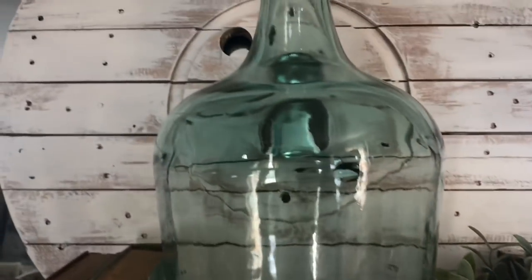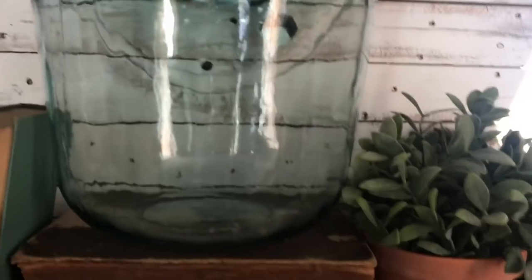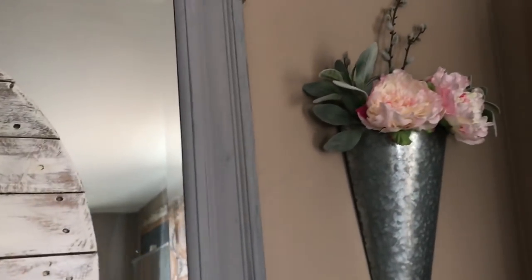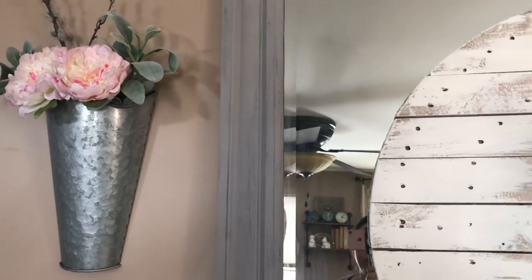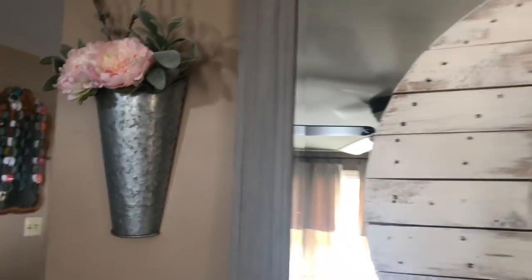And then I got this. I showed this too in a haul from Hobby Lobby. It was half off. I think it was like 20 bucks. And I love the color. That's like my favorite color to decorate with for spring. And then I have some more carrots and more pots. And then I use these flowers that I got at Walmart last year in these containers. So I just added the lamb's ear and the other stick in the back. And I think they came out pretty cute. It's kind of not like me to use pink, but I like these flowers a lot. I think they look really nice.